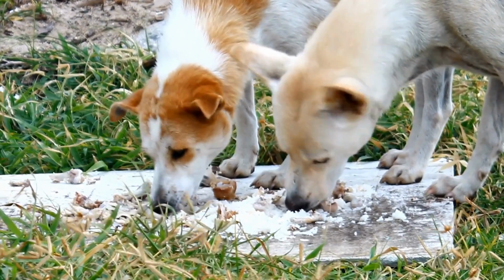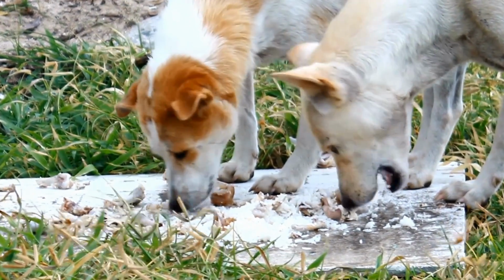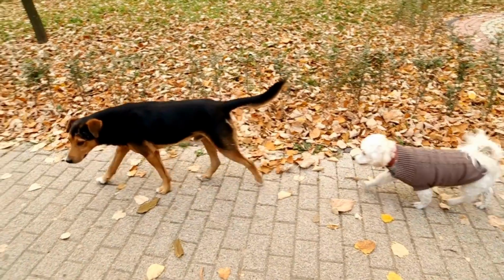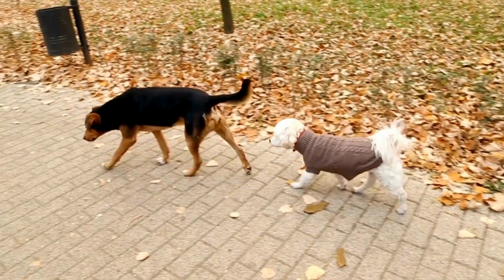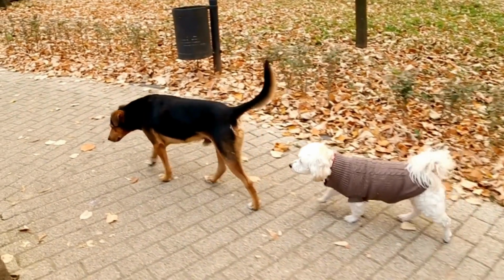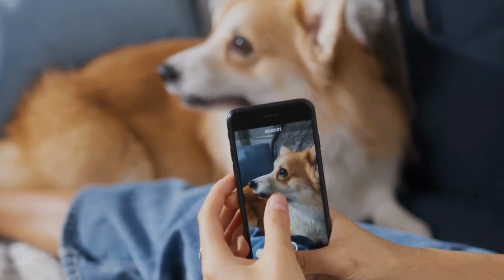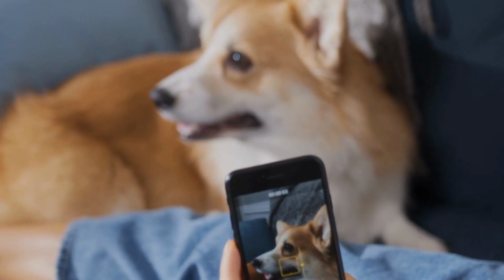In cases where the tail is broken in the middle, you may notice a kink or a visible deviation in the tail shape. Additionally, swelling or bruising around the injured area can also be observed. It is important to note that these signs may vary depending on the severity and location of the fracture.